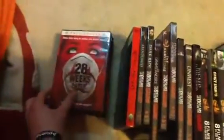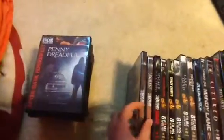Here we have Five Girls, 1408, 28 Days Later, 28 Weeks Later, 30 Days of Night. Then all the original After Dark Horror Fest, we have The Abandoned, Dark Ride, Grave Dancers, which is one of my favorites, The Hamiltons, Penny Dreadful, Reincarnation, Unrest, Wicked Little Things, and then I have all of 8 Films to Die For Series 2, but I got them over there on those spindles.